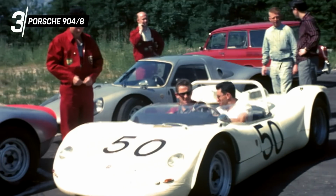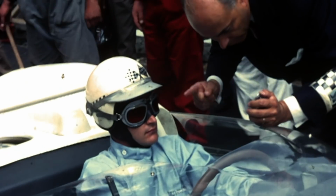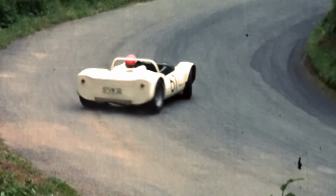For our next nickname, we stay in the world of wildlife. Presenting the Porsche 904/8, the so-called Kangaroo. Unfortunately, it's not that great to call a race car Kangaroo. In fact, the Porsche 904/8 was nicknamed Kangaroo for its unstable, jumping driving behavior, due to a little misbalance of the power unit and chassis.